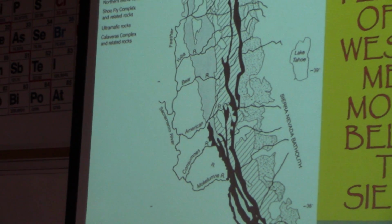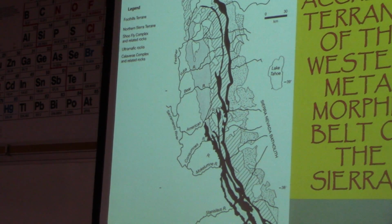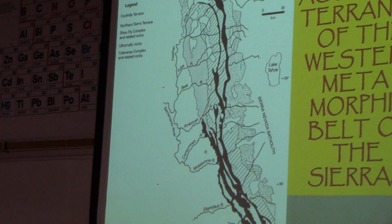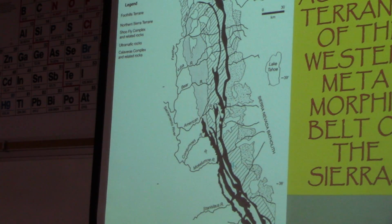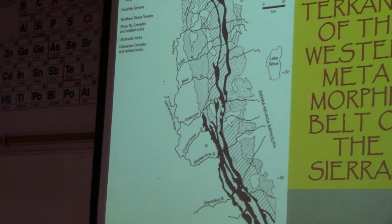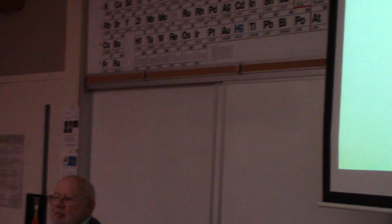So if you look at this, the foothills terrain are this gray area here. The northern Sierra terrain are the dots and dashes north of Quincy. The Shoo Fly complex is over here, where the pen just dotted these. These are on the eastern side of the foothills. The black dark blobs that you see down here are ultramafic rocks, and these are the major collision zones between the ocean plate and the continental plate. And at that particular zone, the black areas here, these are fault zones with serpentine in them. Serpentine is an indicator that that was a fault collision zone. And so each of these major terrains are separated by major serpentine zones.